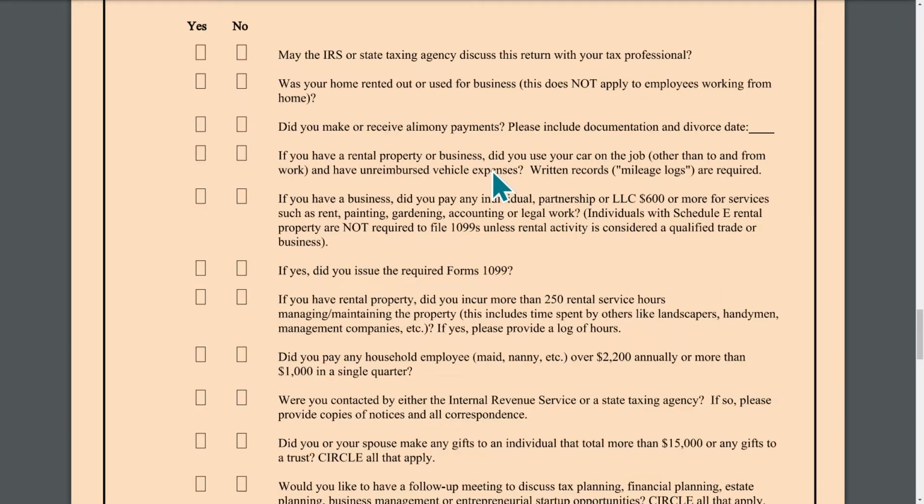Now on to the question about mileage and documentation for mileage. There's actually a few questions here about rentals and business expenses and documentation, but the first one here is touching on just if you had any vehicle related expenses. That is generally mileage. We do just need that recorded and included with everything else.